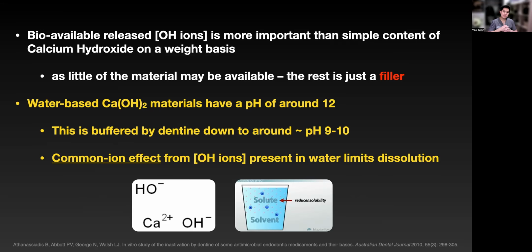So that becomes, again, a significant problem, because pure calcium hydroxide in a water-based compound has a pH of around 12. But this is quickly buffered down by dentine, which is an excellent buffer. It was designed to buffer acid as well as base, and this quickly brings it down to a pH 9 or 10.